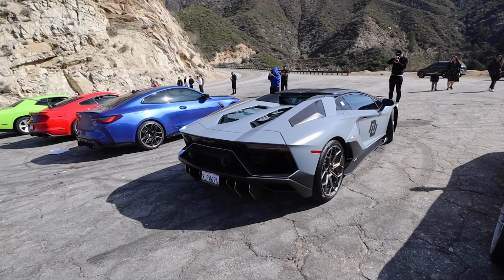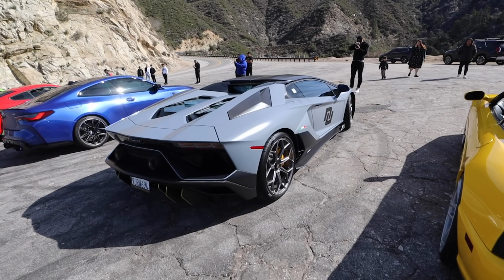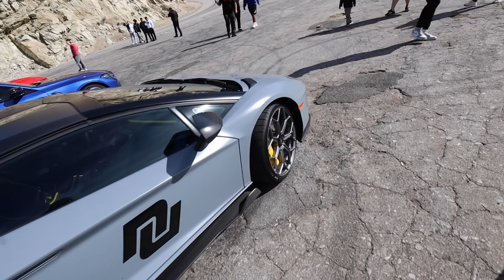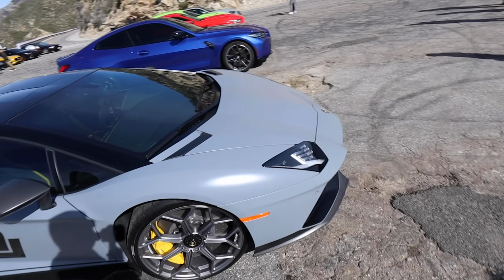And then obviously this needs no explanation. It's just the Ultimate, fully frozen V12. Sounds good. Bone stock doesn't really need anything, but this would sound good with the proper exhaust system on it.